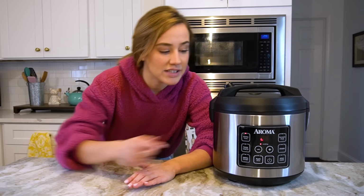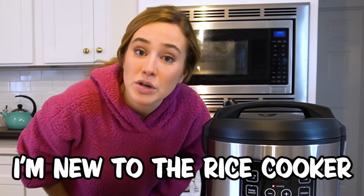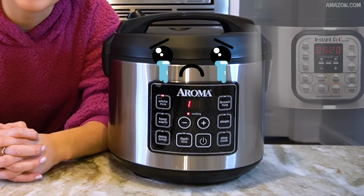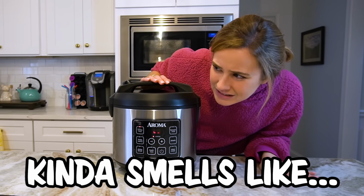What? So good news, I found out this does in fact mean it's cooking. If y'all can't tell, I'm new to the rice cooker. I mean, I just don't have a reason to pull out my rice cooker that much. They don't get any love anymore. It's like Instant Pot this and air fryer that. Poor guy. Kind of smells like rice.